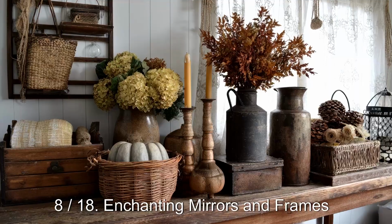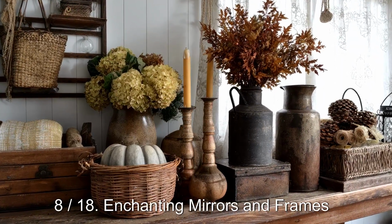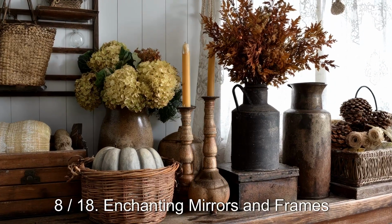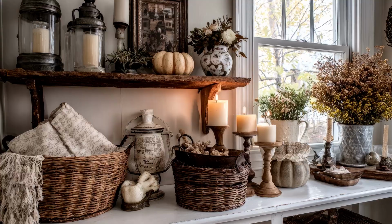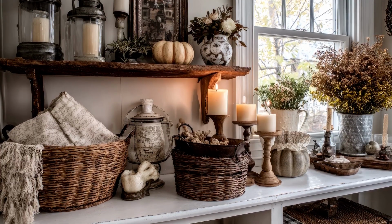Enchanting mirrors and frames. Mirrors and frames with ornate detailing or aged patinas can become beautiful accents in your home. They not only serve a functional purpose but also reflect the natural light of autumn, enhancing the warmth and coziness of your space.